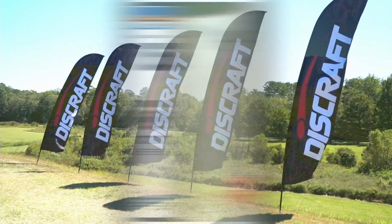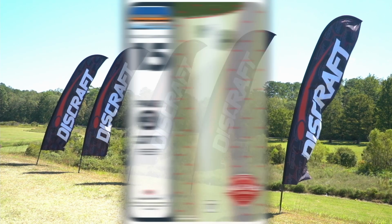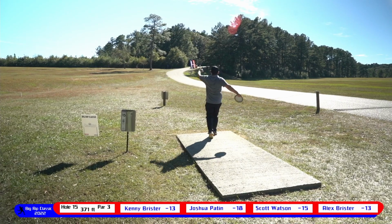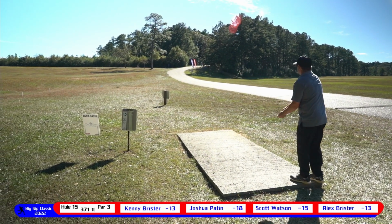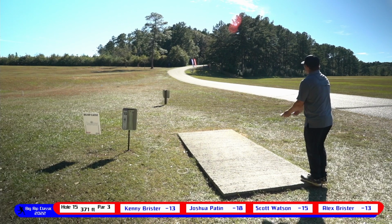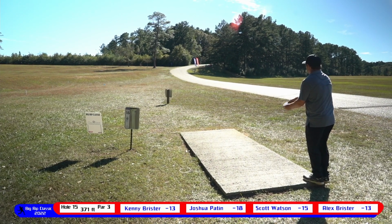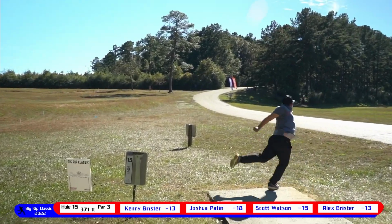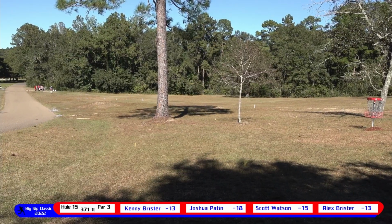It's a very uphill par 3, 371 feet. You have OB left deep and OB road on your right. You're going to see a lot of guys throw this big hyzer over the road and out of bounds, swinging it in and trying to get their birdie. You know, I just realized that this is the first round that we haven't had a guy throwing a tomahawk on 75% of the holes. That's very true, especially on this hole.